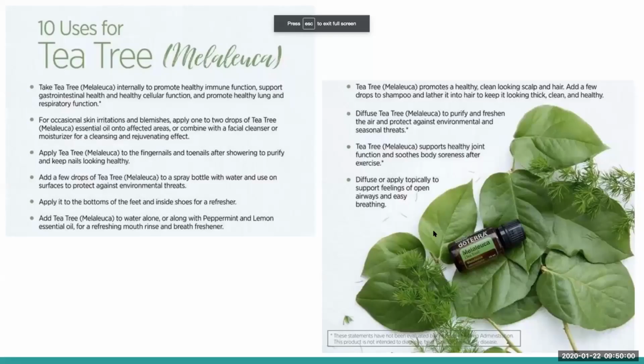Which brings me to 10 uses for tea tree and Melaleuca. So like I mentioned, it's great to help promote healthy immune function and support gastrointestinal health and healthy cellular function, promote healthy lung and respiratory function. 70% of our immune system is in our gut, people. That gut needs to be happy to make that immune system do its thing.